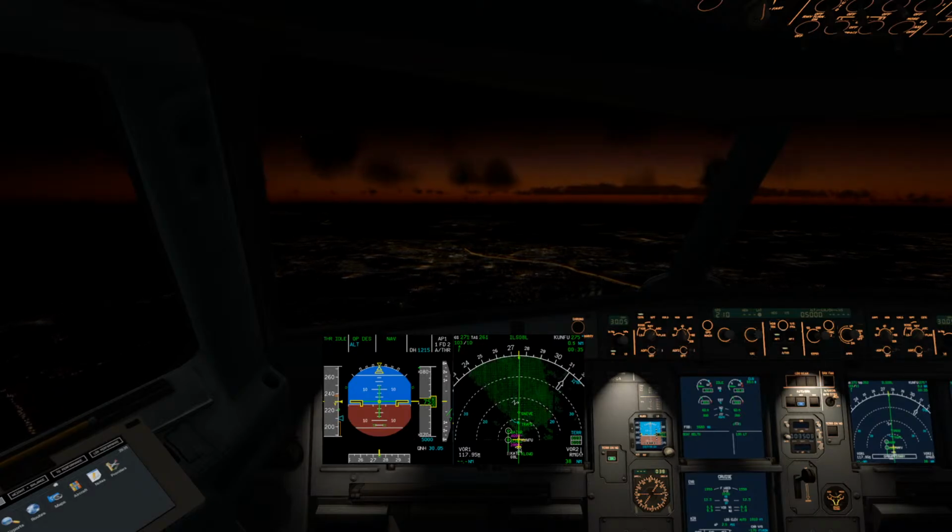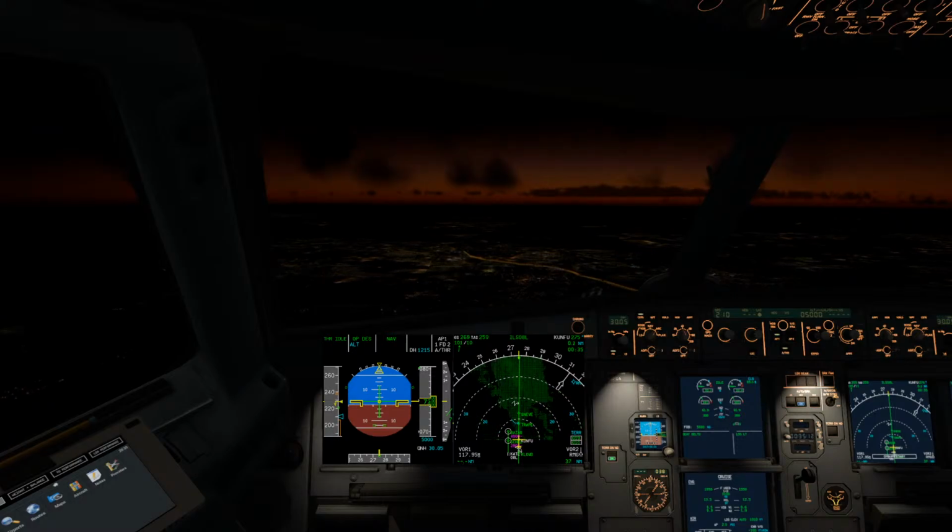Gator Flight 211, descend and maintain 5,000. Down to 5000 for Gator 211.